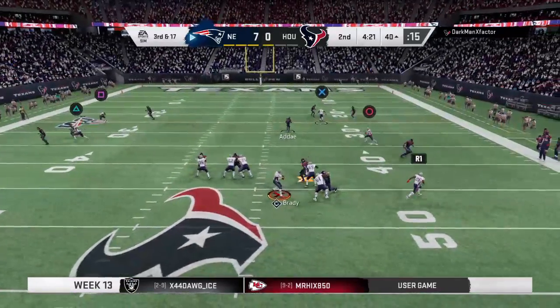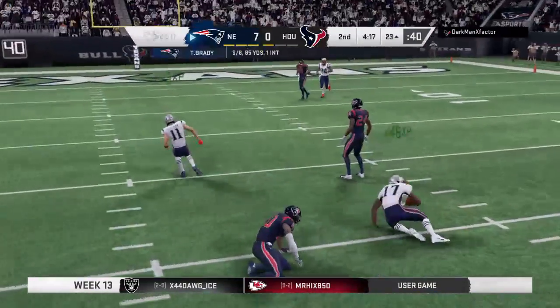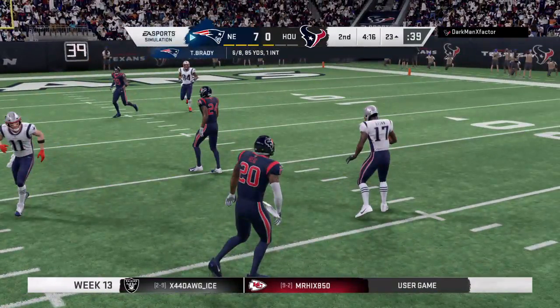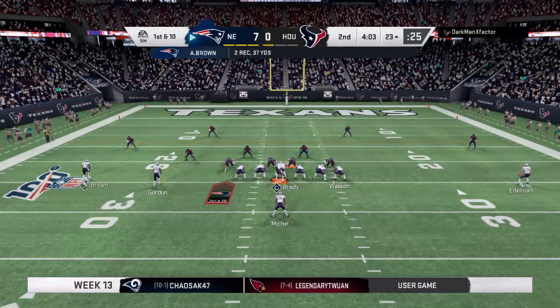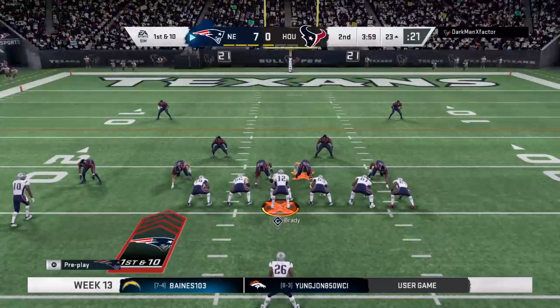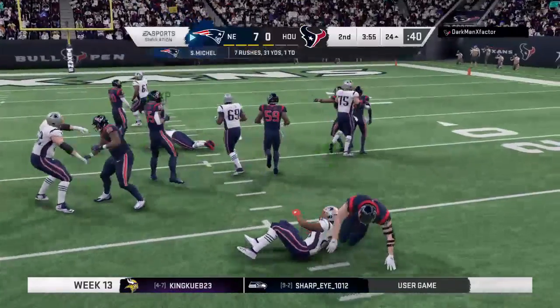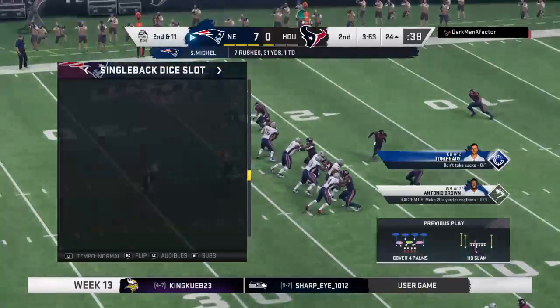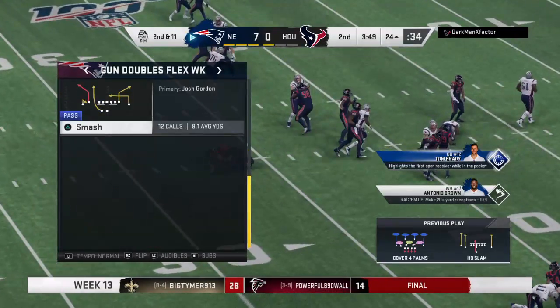Brady. Got a man. It's Brown. And brought down, but not before they're inside the 25. 17 yards there for the Patriots as they've got themselves a 1st down. Now a 1st down carry. It's Michel. And a nice move will yield nothing as he's stopped behind the line. It's a loss of a yard there, and it's 2nd down.